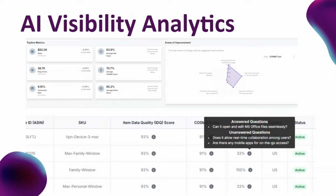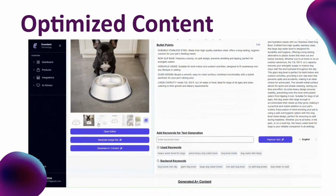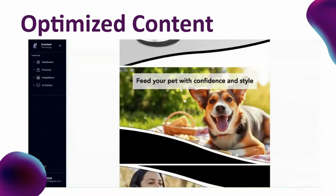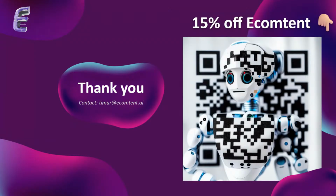What we provide is two elements. AI visibility analytics, where customers can check their catalog and see if they're prepared for Rufus and what the recommended actions could be, like Cosmo, Rufus, IDQ scores. We show this for the whole catalog and also as granular as each SKU. And we provide tools to optimize both images and text, A+ content, everything with the click of a button, and publish to Amazon. So that's briefly about generative engine optimization and the massive shifts that are happening.